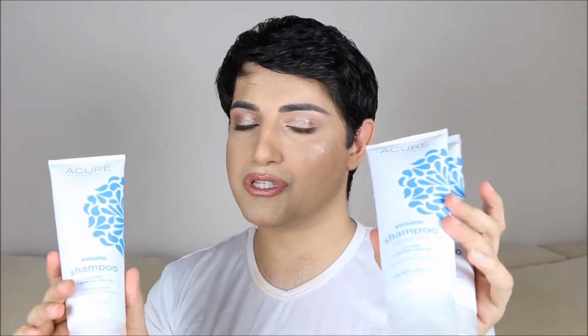Okay, next I have 3 shampoos from Acure Organics. You know, I like their products. I use natural and organic skincare products. And these shampoos from Acure work amazing with my eczema. You know already I have eczema, and this is the volumizing one.